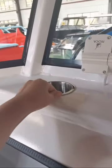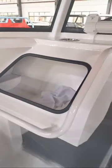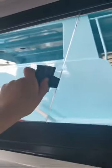And here we have the blueprint for the cup holders. Also, if needed, you can tell us. And the small storage on the sides on the left. Here is the sliding window, so you can have fresh air here. And then this one, the sliding window as well.